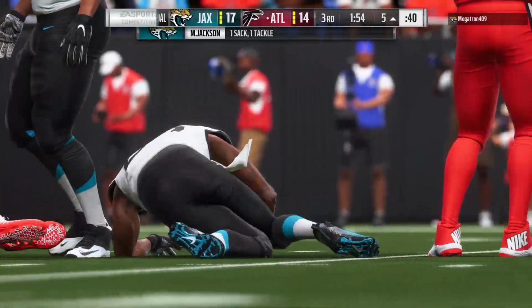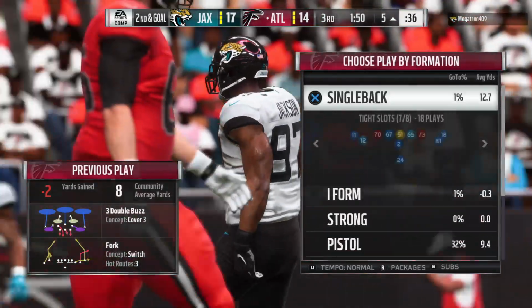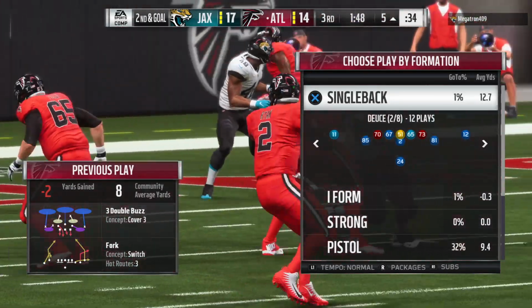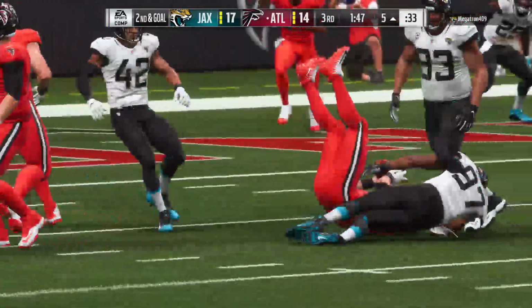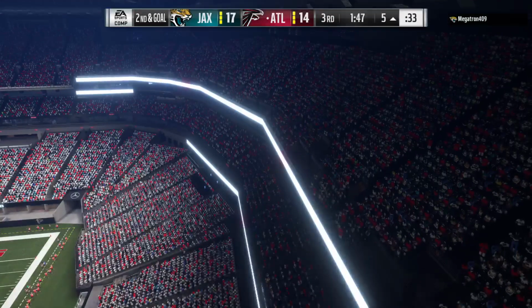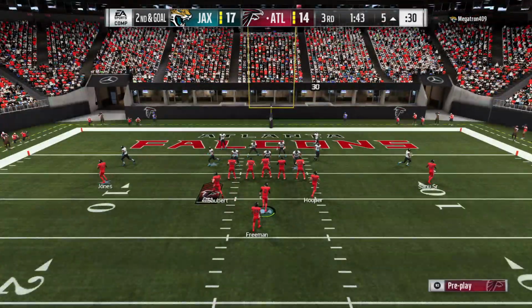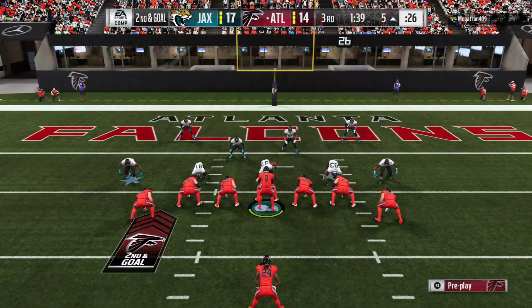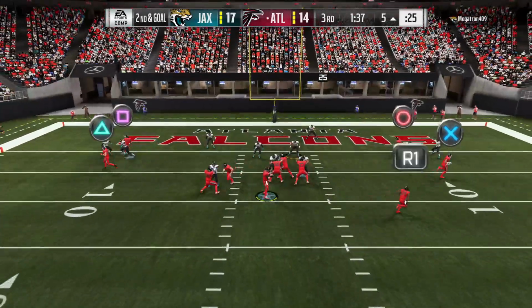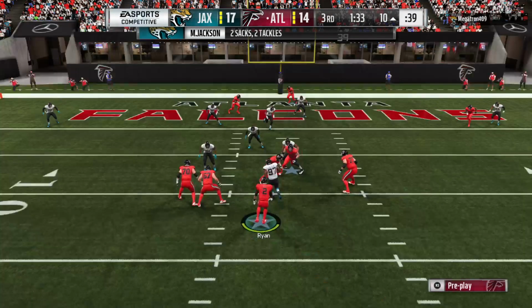And he's going to go down just outside of the 5, right around the 6-yard line. Malik Jackson able to get in there and drop him for a 2-yard loss. Second and goal, and the lone man in the backfield is Freeman. On 2nd down, Ryan. Under pressure again, and down he goes again.